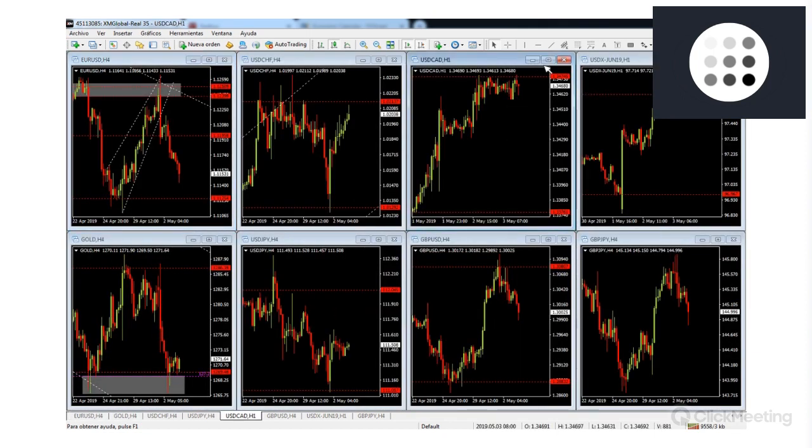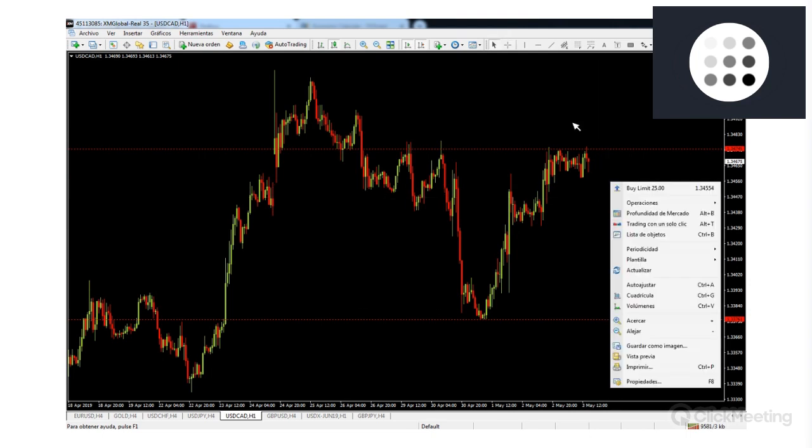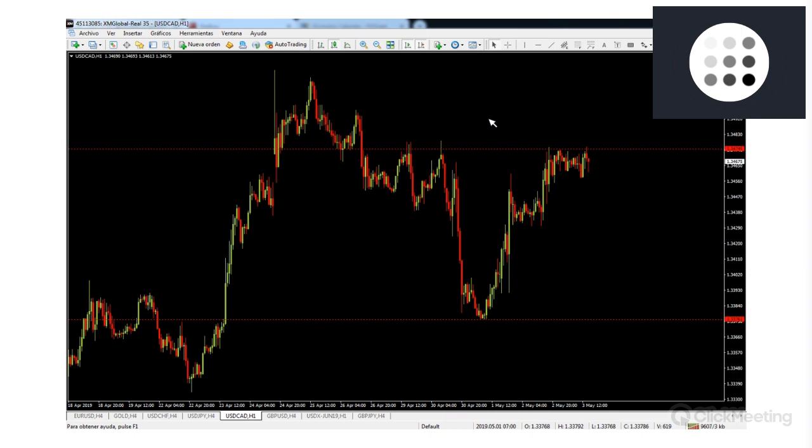Let's have a look at the US dollar Canadian dollar. It's not one of my favorite currency pairs to trade, but I do trade it, not a lot. And if we weren't on non-farm payrolls Friday, I would definitely take this short setup. As you can see, we have hit a previous base and a zone that has been previously rejected, and where high volume was traded in the past.